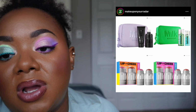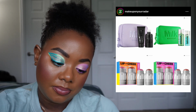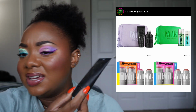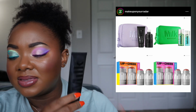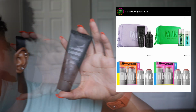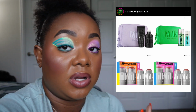I actually have the primer right here. I think this is the full size, not the mini. Or maybe this is the mini because I wasn't sure. Do they have a mini? But yeah, this is the primer. Where's the setting spray? It should be somewhere here too. Anyway, I have both the primer and the setting spray. I really, really like the primer. I think it's a very good mattifying primer.